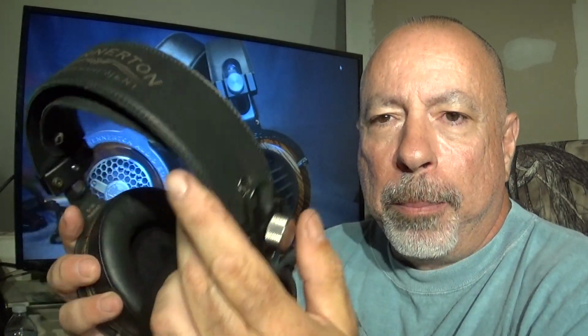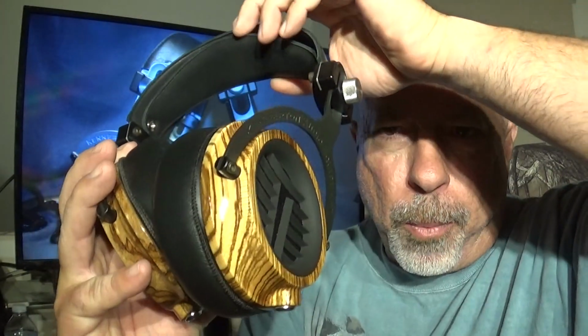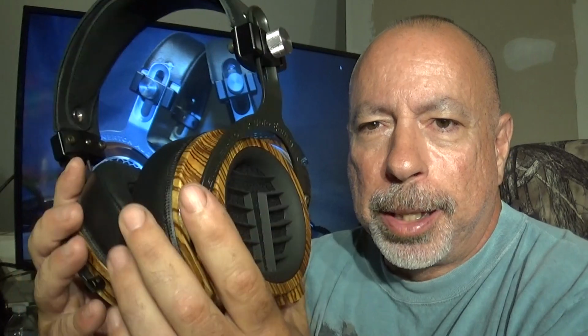The Thror has a pretty much identical headband. The clamps and yokes are all pretty much the same, except they're painted black instead of the aluminum. The head strap is just a little bit wider inside, but it's the same lambskin leather, the ear pads, all that, aluminum yokes. On these, the ear cup is zebrano wood, not sure where that's from. And then the grills, I'm not sure what these are. That might be plastic or it might be some sort of resin. So I can't say for sure that these don't have any plastic. But like I said, the build quality is just outstanding on these.